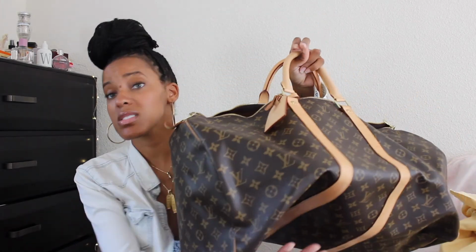But if you just want to do a weekend trip and you want to grab for this, it's just going to be heavy. You're going to look cute, but it's going to be heavy. So this was something that I bought more recently, and obviously I just used it not too often, long ago, and it was checked because it was too heavy.